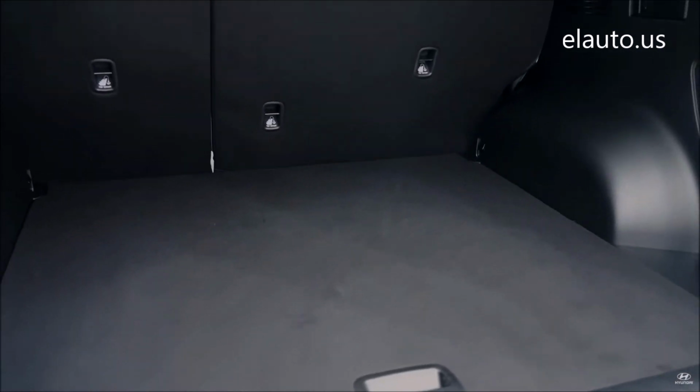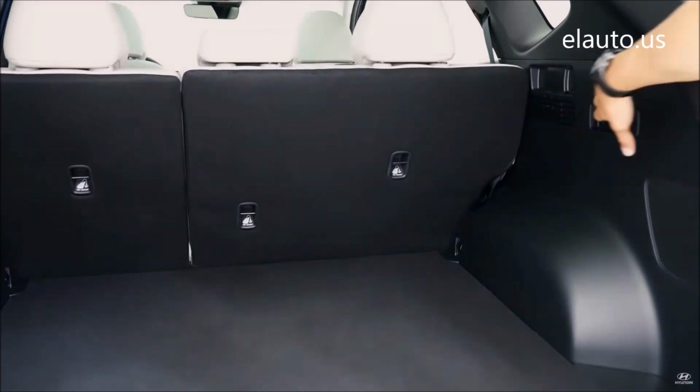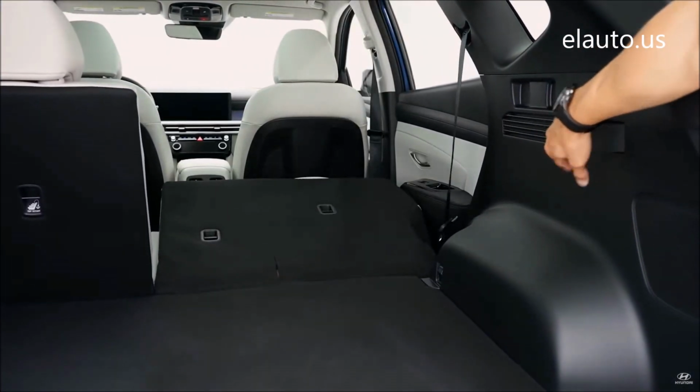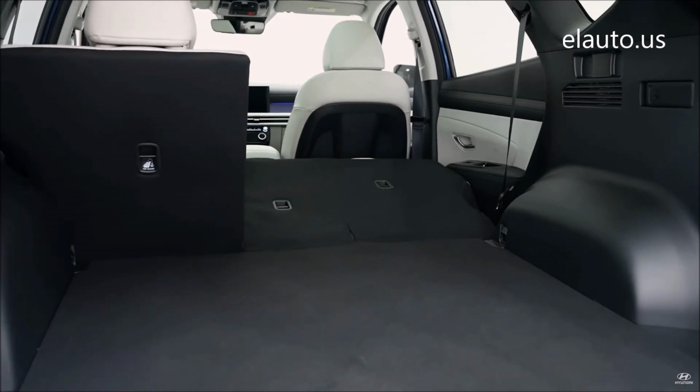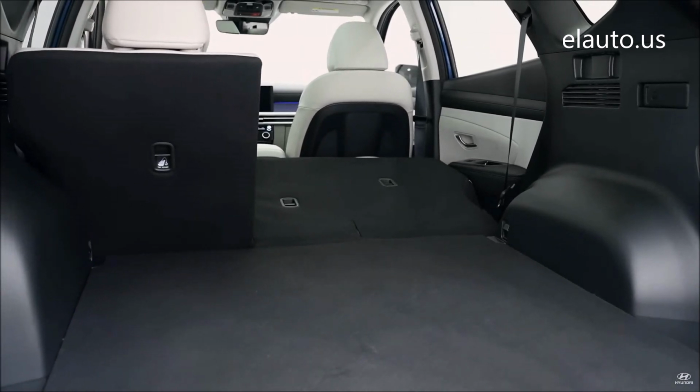And when you need even more space, you can use the release lever here in the back to lower those rear seats to increase it to about 74.8 cubic feet with both of the seats lowered.